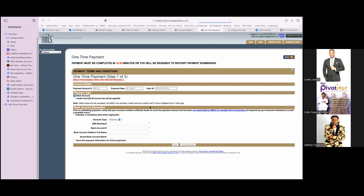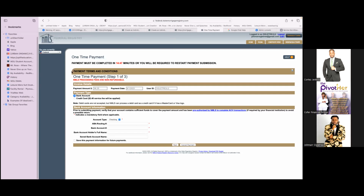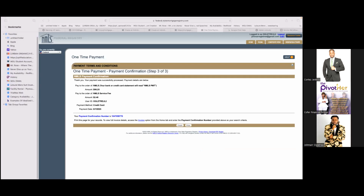And once you get to the one-time payment screen, and we're going to stop our screen share here, note that you can use either ACH, meaning a direct bank draft, or you can use a credit card. It has to be a Visa or MasterCard. It cannot be a Discover or American Express.